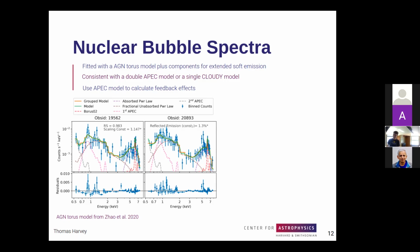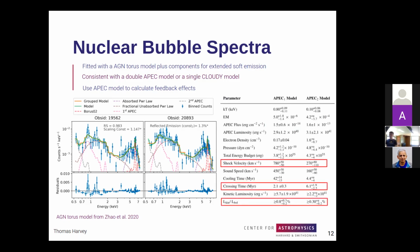Our spectra are consistent with both, but from the APEC model we can calculate some parameters, and I just want to draw your attention to a couple of them. The shock velocity lets us estimate the velocities of the types of outflows we would expect to see in this bubble, and being above the sound speed suggests that we could potentially see shocked emission where the outflow is shocking the precursor ISM. And the crossing time gives us a lower limit on the age of the bubble, of which 2.1 million years is much longer than the current variability, which is around 50,000 years for this galaxy. So it's decreased in luminosity about 100 times over the last 50,000 years.